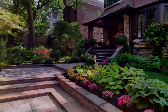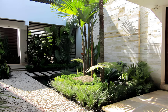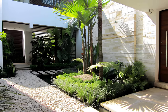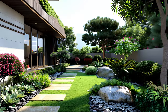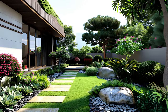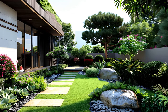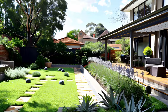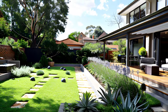Incorporating these practices into your gardening routine not only reduces your environmental footprint but also inspires others to adopt sustainable approaches in their own outdoor spaces. By showcasing the beauty and functionality of a sustainable garden, you can influence positive change in your community and beyond. Together, we can create a more sustainable future by embracing eco-friendly practices and nurturing resilient garden ecosystems that thrive in harmony with nature.